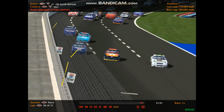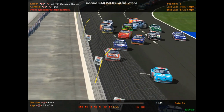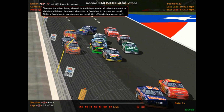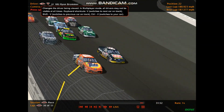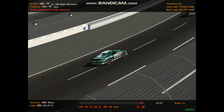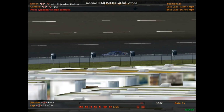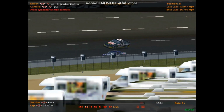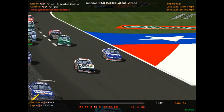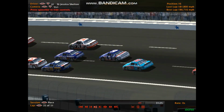Several cars here. Miller involved. I saw Shelton spinning again. On several cars getting into it here. Jesse Turner gets rear-ended by Adam Garcia. Damage to the Matt McIntyre car. Nathan Hudson was involved. And that is caution number 3 coming out. And this time there is damage to the Shelton car this time.